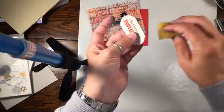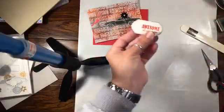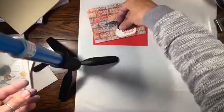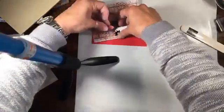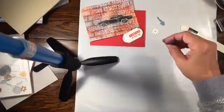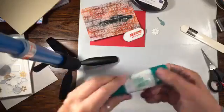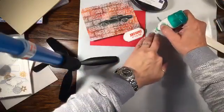Man, you'd think Father's Day was my favorite day. I think this is the most guy cards I've ever made. So we'll put a gear and a key. I'm going to put one of these on with, let me get out my Fast Fuse. Put one on with the dimensional, I'll put one on with Tombow.